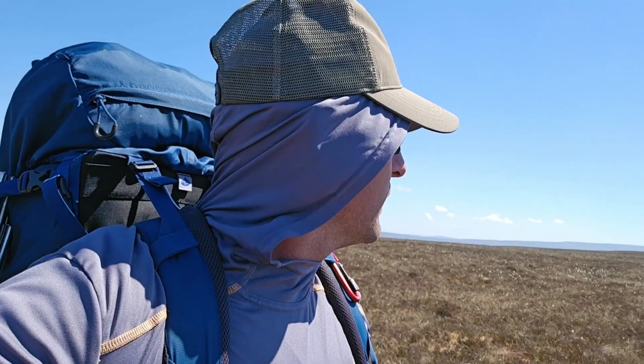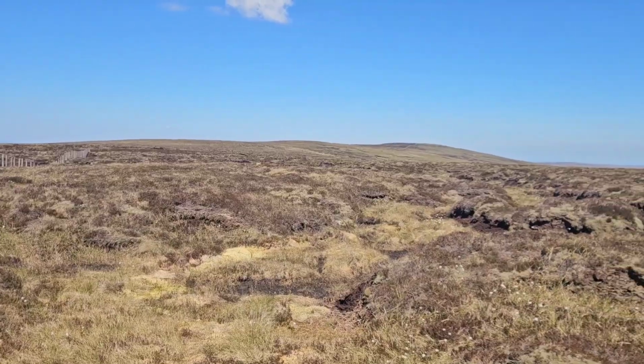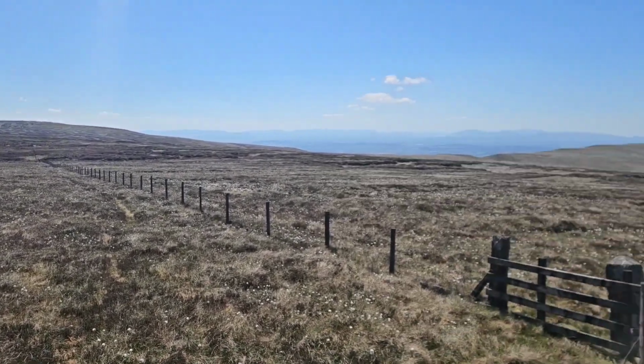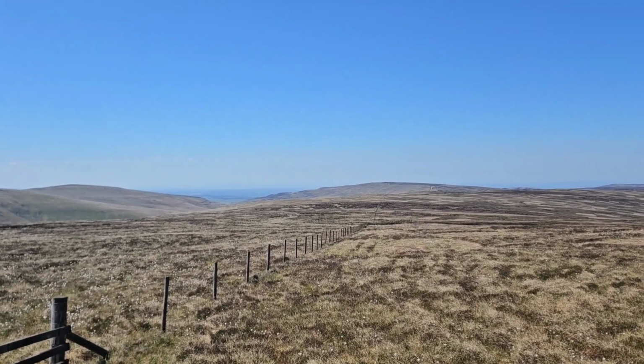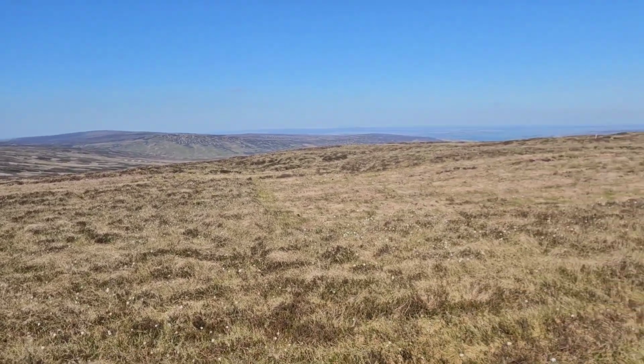Yeah, this patch between these two mountains isn't the best, even though it's dry. Just keep plodding on though. Let's get them bagged. So I'm looking back up towards the trig on Blackfell, down towards the Lake District, and then southern Scottish hills through that valley. Borders up there.